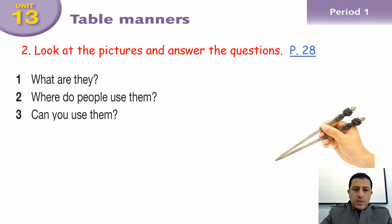The third question is, can you use them? Number 3 is an open question, so everyone gives a different answer. Have you finished? Let's check the answers. Number 1, what are they? They are chopsticks. Chopsticks are sticks used for eating.